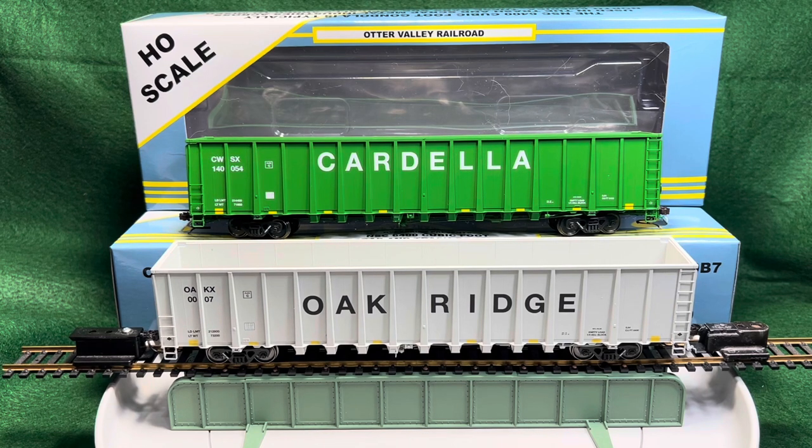And they're being made by the Otter Valley Railroad Model Train Shop up in, let me see the address here, Tillsonburg, Ontario, Canada. Hope I said that right. And they got many different road names. I will leave a link to their website so you can check these out for yourself if you're interested.